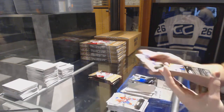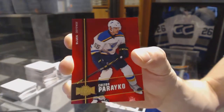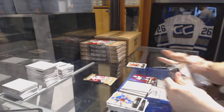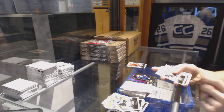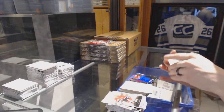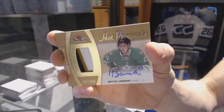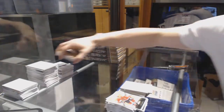We've got a Precious Metal Gems Ruby, numbered to 150 for the St. Louis Blues, Colton Parayko. Metal Universe for the Edmonton Oilers, Connor McDavid. And a Flair Showcase for the Senators, Matt Pumpel. And we've got a three-color Hot Prospects rookie patch auto numbered 499 for the Dallas Stars, Matthias Janmark, out of 499 for the Stars.